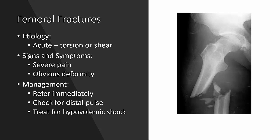Conversely, femur fractures that occur after low-energy trauma suggest the presence of some type of underlying bone condition. A fractured femur in a child may also signal child abuse, so these are things to think about. Symptoms of a fractured femur can include severe pain, bleeding, deformity of the leg, tissue swelling, and being unable to move the leg. Blood loss can be severe and may lead to hypovolemic shock for the patient.